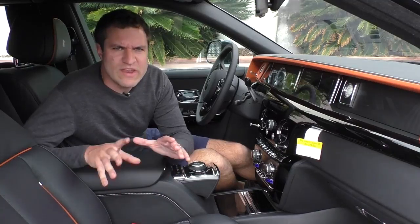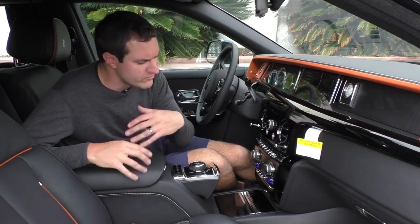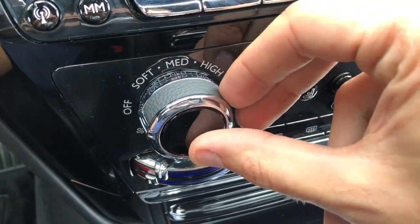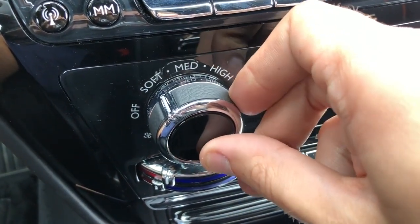Speaking of stuff that looks and feels way too expensive, I want to draw your attention to the climate control dials, which are insane. Take a look at this. The climate control dials are aluminum and this piano black trim. That's normal, but they are also leather wrapped. This car is so expensive, it has leather-wrapped climate control dials. That's the level we're on with the Phantom.